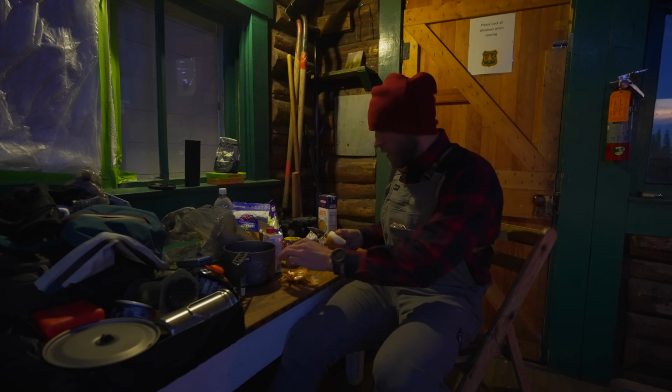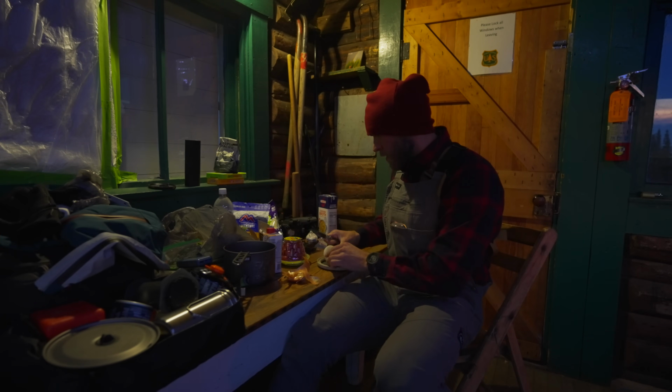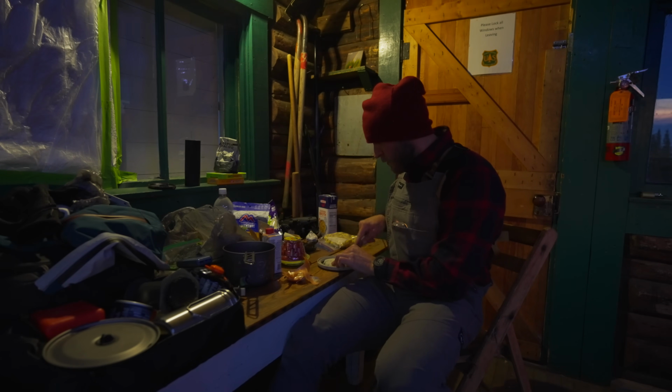Now, I've made this recipe in the past, and the only difference between then and now is that I actually made it in a Dutch oven. No Dutch oven tonight. I wasn't gonna haul a Dutch oven up the hill. But I think we should still be able to get a very similar effect. And we're using a Sea to Summit little pot here. That's also what I'm cutting on right now, it's actually a Sea to Summit bowl that is collapsible, but also serves as a little cutting board.